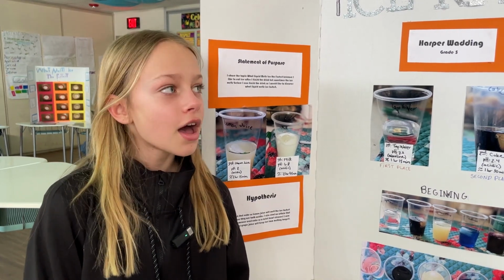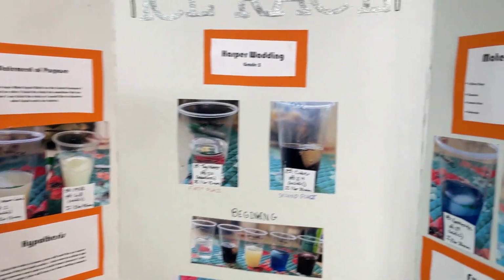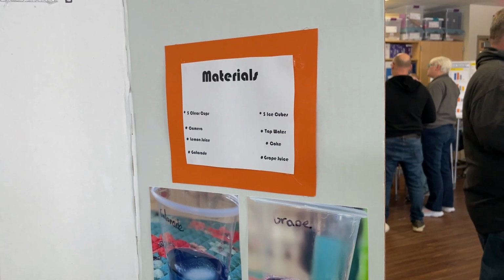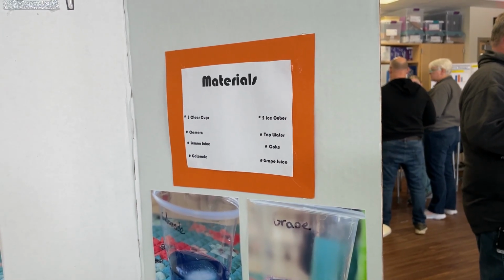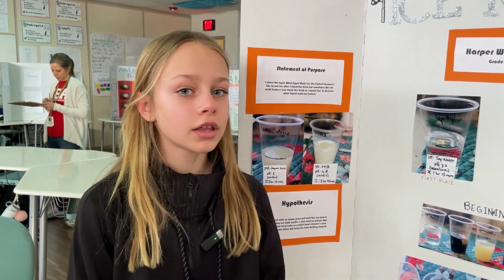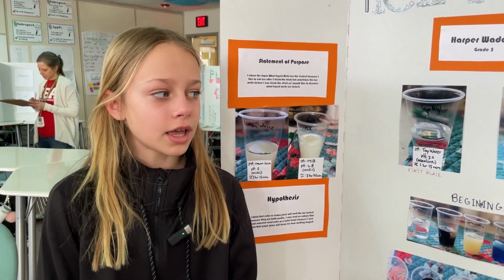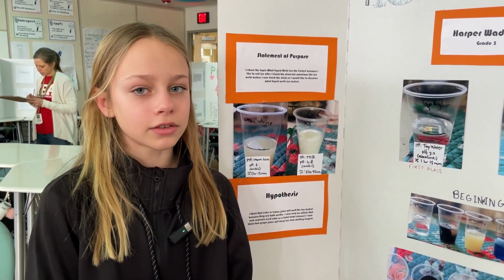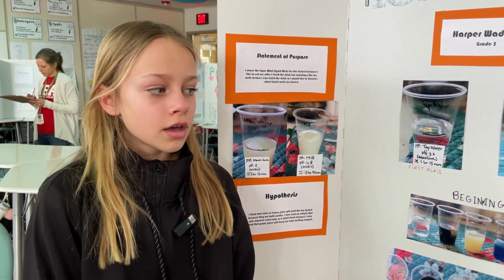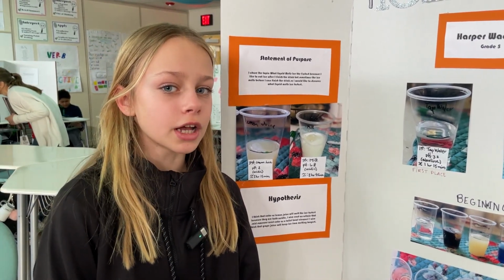My materials were 6 clear cups, a camera, lemon juice, Gatorade, milk, 6 ice cubes, tap water, Coke, and grape juice. I wanted to do lemon juice and Coke because they are both highly acidic. And I wanted to do Gatorade and grape because they're really close with sugar and acidity. And water and milk because they are both pretty much alkaline.